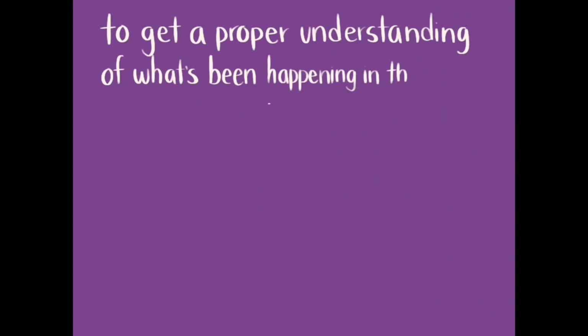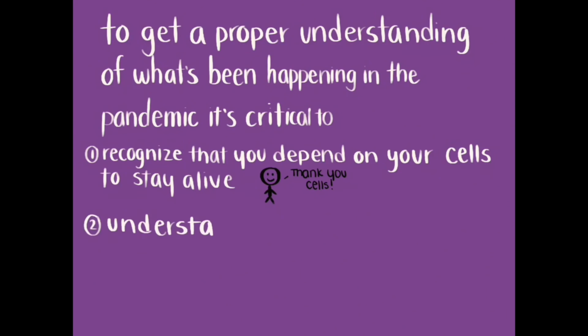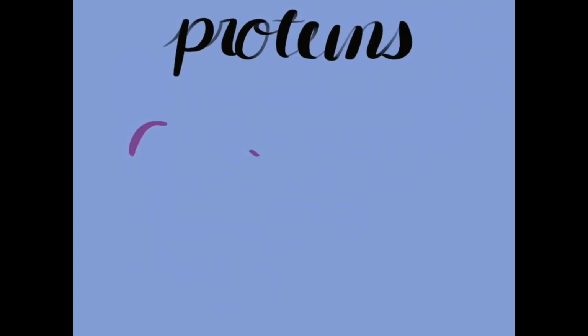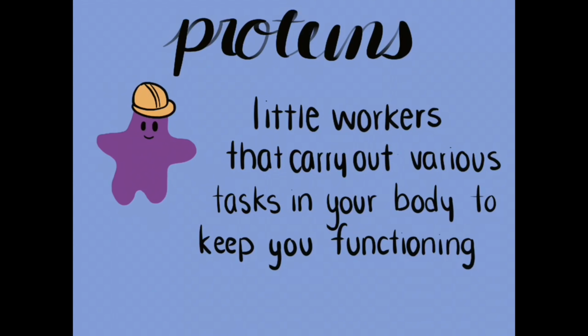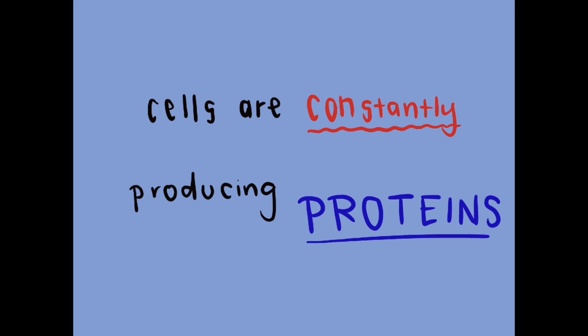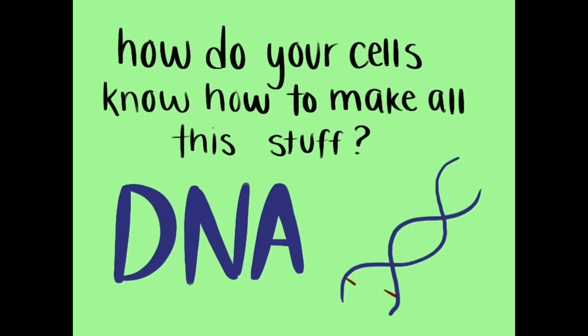But to get a proper understanding of what's happening in the pandemic, it's critical to not only realize that you depend on your cells to stay alive, but also understand a very important job your cells perform called protein synthesis. Proteins are like little workers that carry out various tasks in your body to keep you functioning. Your cells are constantly producing all kinds of proteins so you don't experience system failure. But how do your cells know how to make all this stuff? The answer is DNA.